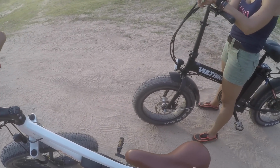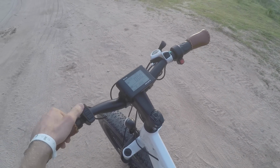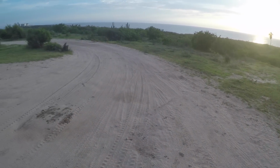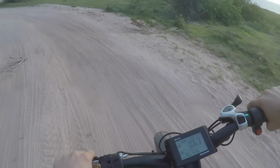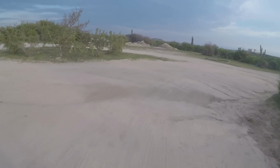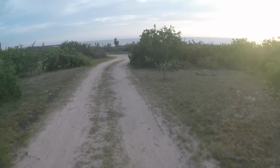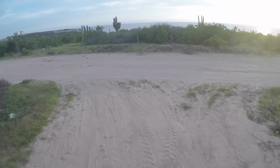Here we go. Powered up. Pedal assist four. You ready? You got your Garmin too? Pedal assist four is pretty rapid. Might actually take it down to three or two while we're on this terrain here. There we go.